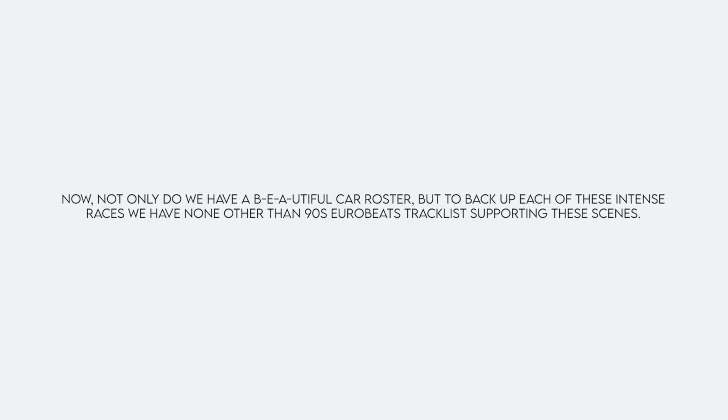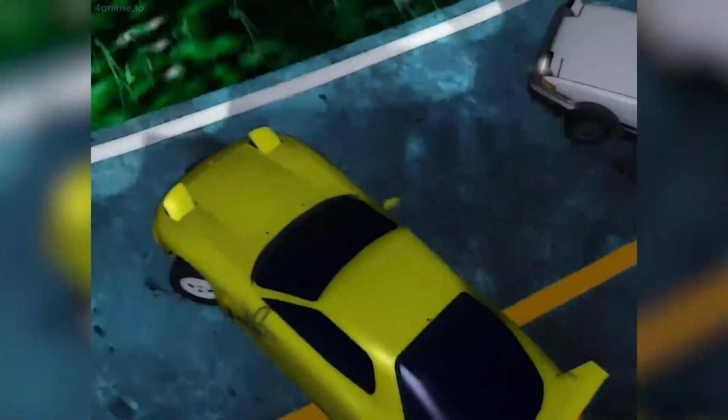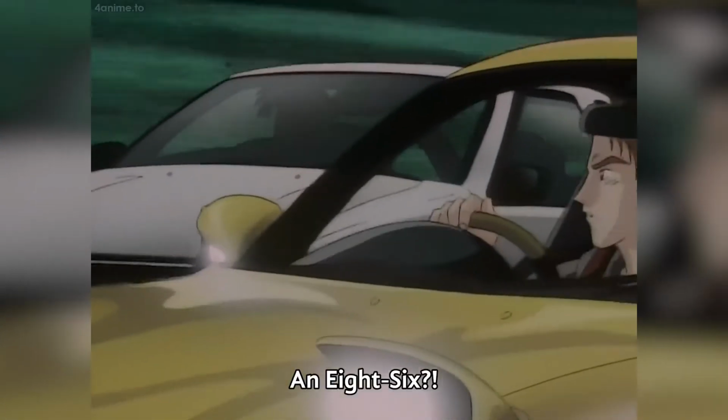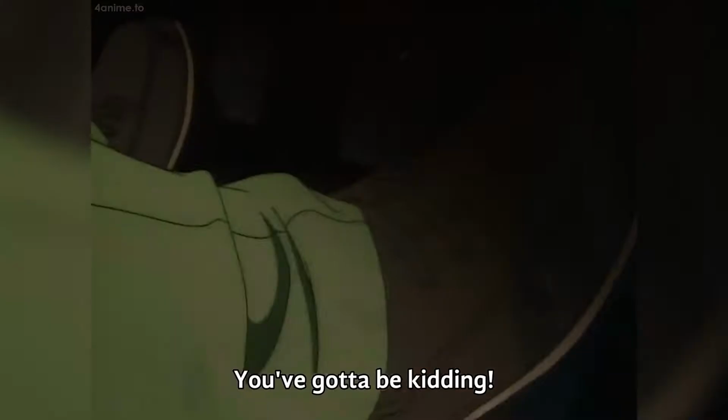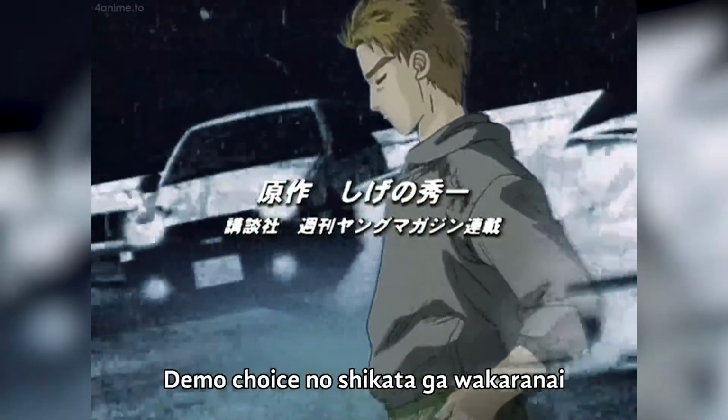Now, not only do we have a beautiful car roster, but to back up each of these intense races, we have none other than 90s Eurobeats track list supporting these scenes. If you're a gamer, anime weeblord or lordess, or even an Amogus meme star, you've probably heard of some of these songs like Gas Gas Gas, Running in the 90s, No One Sleeps in Tokyo, and other hot bangers. Seriously, go check the playlist and put them on your Spotify. Like, do it now, come on.